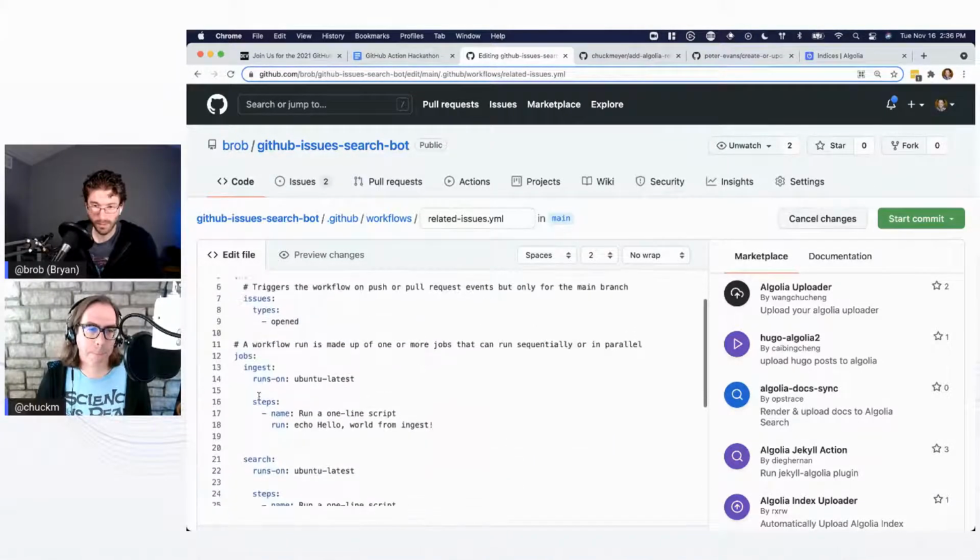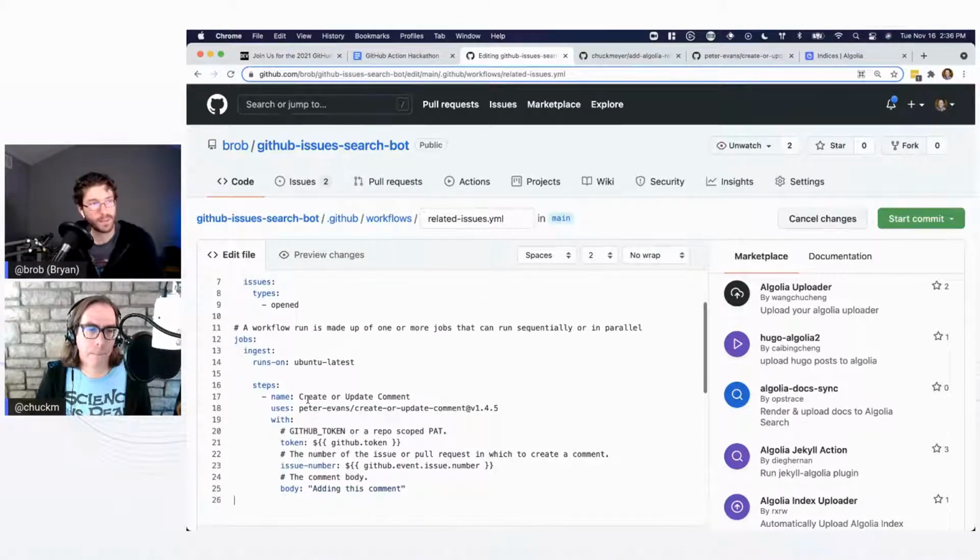So let's just copy and paste that, and then we'll change out the things that we need to change out. Seems like that makes the most sense. So the name of this will be ingest issue. Yeah, I've been saying add Algolia record, but ingest issue is fine. Add Algolia record. That is more explicit, and as we said earlier, we want to be more explicit.